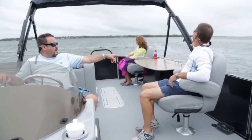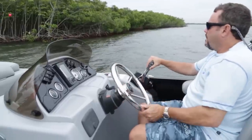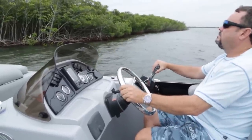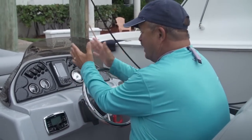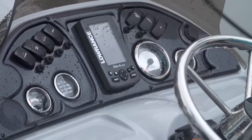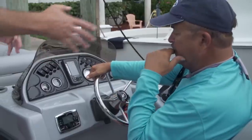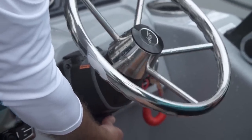Try out this helm. I ran this boat earlier, and this is the most comfortable place on the boat. This really feels like the helm of a bass boat. You kind of sit down in it, it's wrapped around you. It looks like it's built for high speed. Look at this, we got a GPS and a bottom machine on a pontoon boat. Are you kidding me? Not only that, your seat swivels, it slides fore and aft, and you've got adjustable steering. Oh, you ain't kidding now, here we go.